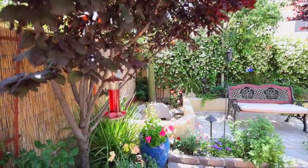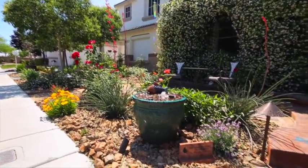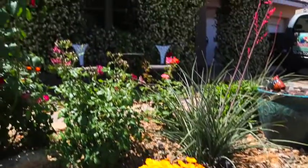Some other factors to consider would be what your budget is primarily. So this could determine if you're doing a lot of the work yourself, if you're going to do the work in phases, and what size plants you start with, for instance. Larger plants are going to be a little more costly, a lot more costly in some cases than smaller plants.